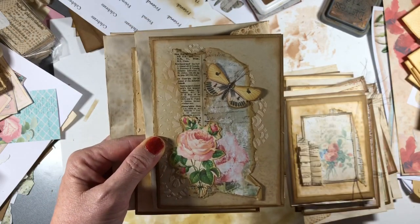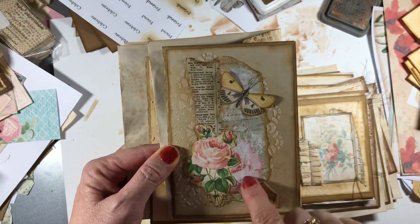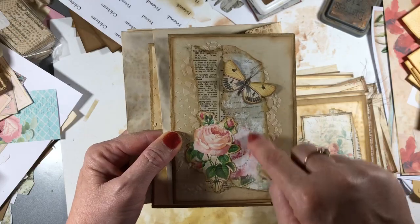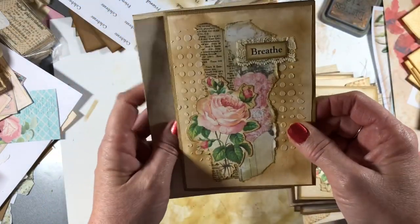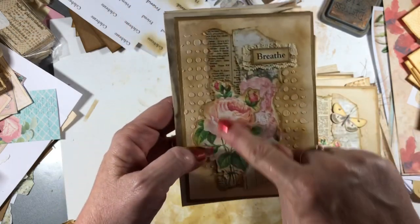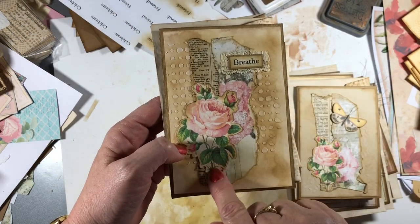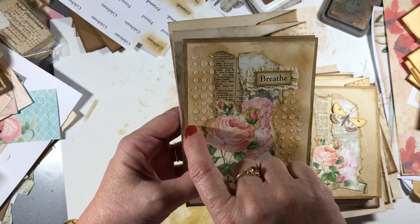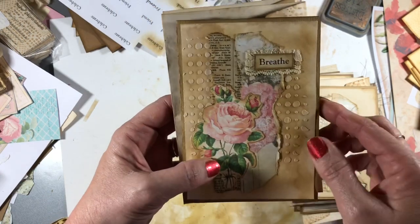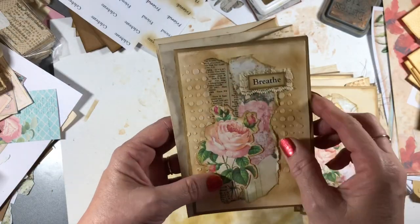So this one's pretty. My Porch Prints print out as well. These flowers I've fussy cut out of a printable kit from Nectar's Creations. It's one of my favourite kits. So I've just put a little bit of lace underneath that word there.